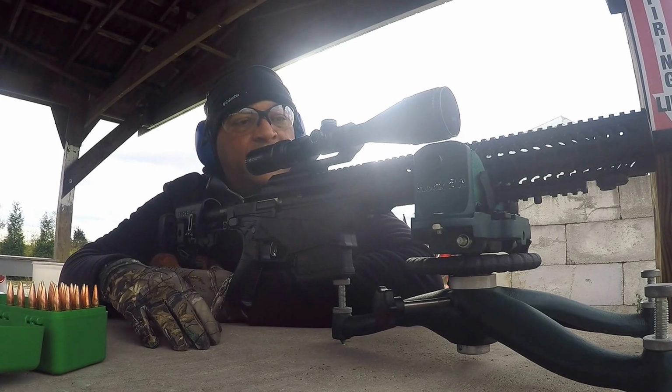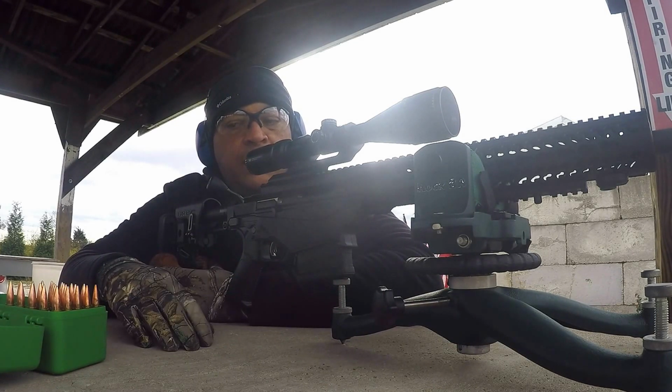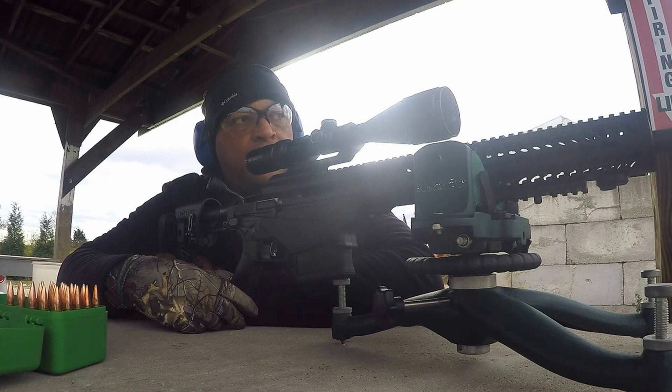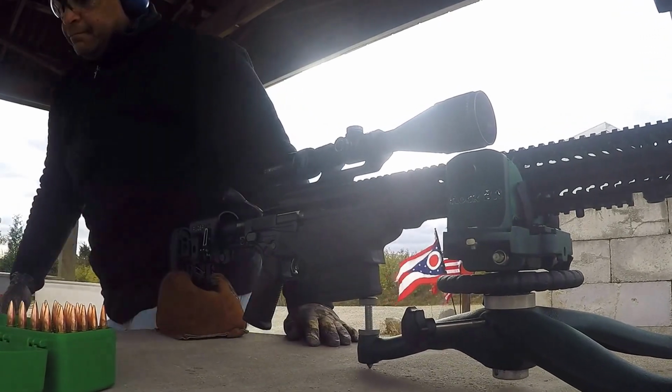I did finally get it zeroed in on target. I'm gonna walk down range, and the three shots at 308 with 155s, 44 grains of Varget, seems to be doing the trick at least at 50 yards. We'll see here, but let's go at it.